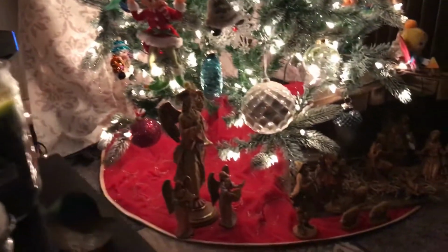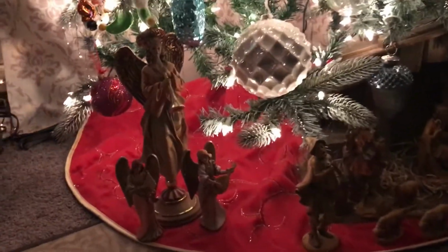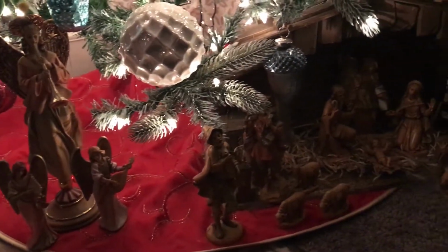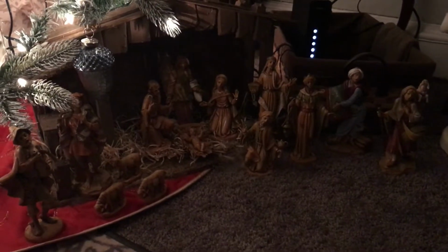And it wouldn't be Christmas without the Nativity and some angels. So these are a lot of the Fontanini Italian Nativity pieces. And the crèche and the actual stable is from a previous set. I still have that set, but I like this set better, and so that's why I have it under my tree this year.